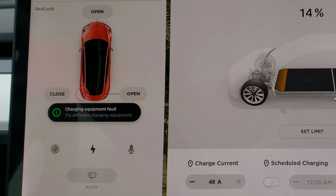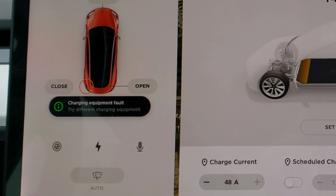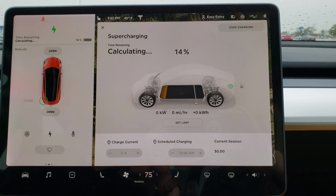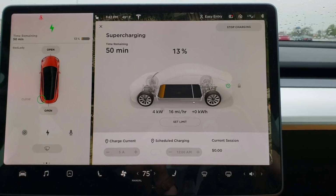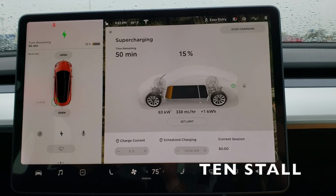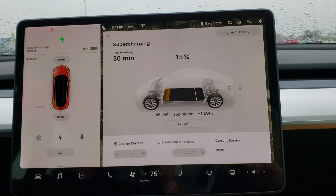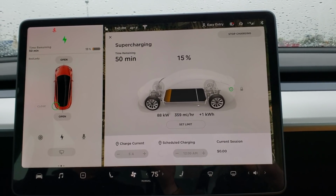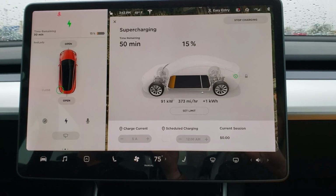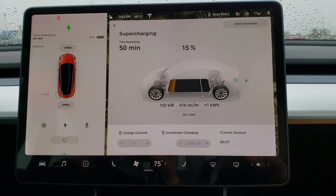All right, we got some weird error that popped up, and it said something with a charger. Try a different charging station. So let's see what actually happens if this thing starts charging or not. There we go. Calculating. I believe this is a 12 stall supercharging location with only two cars charging, me being the third. I can't imagine that I would only get 88 or 89. It's going up a little bit, but very slowly. You'd think I'd have a little more juice here. There we go, 100 kilowatts.